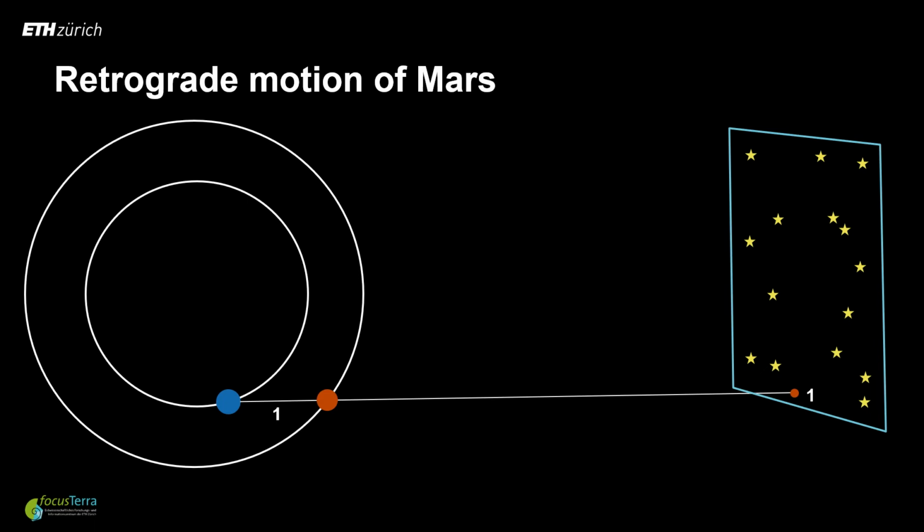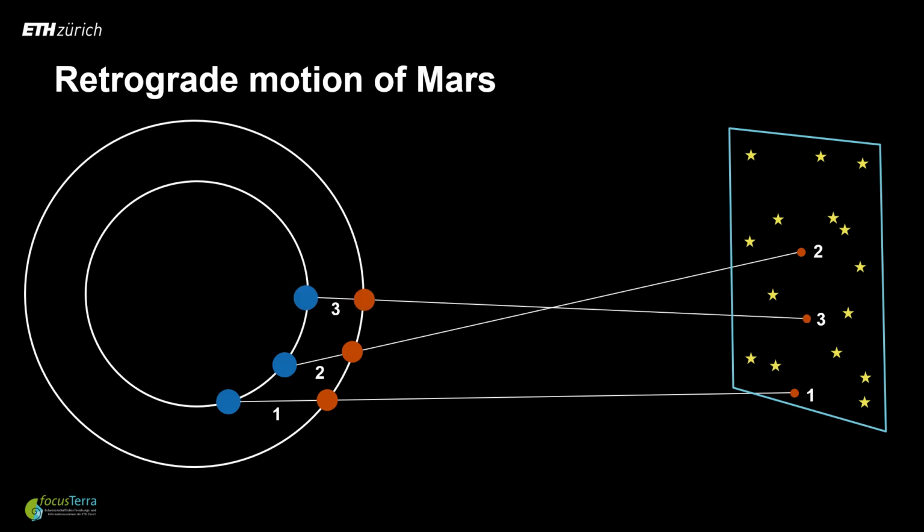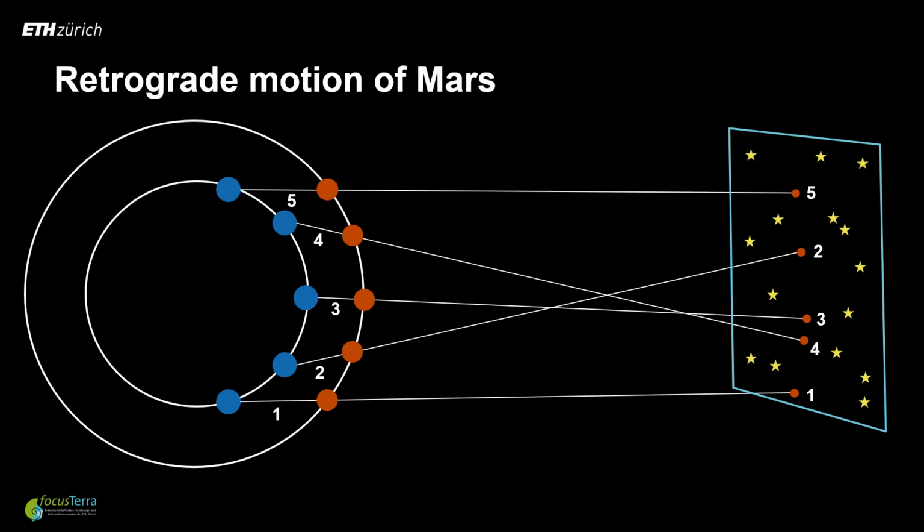In this first position of Earth and Mars, we can draw a line to mark Mars' position in the night sky, the way we would see it from Earth. If we let a few weeks go by and draw another line, we can mark Mars' position in the night sky again. Another few weeks later, we reach the moment of opposition and Earth overtakes Mars. If we mark Mars' position in the night sky at a fourth point in time and at a fifth, we can see how the retrograde motion comes about.